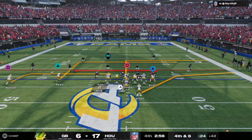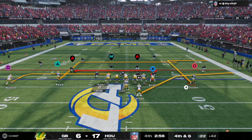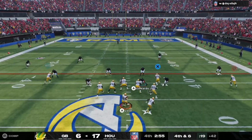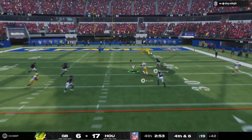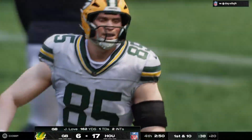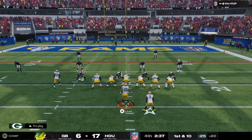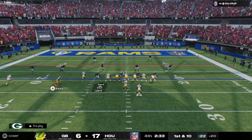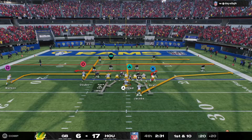Dobbs headed in motion. Now or never, they'll throw on 4th down. Open is Kraft. He's got it. And he's going to have a Packers 1st down. They come up with a big one there to keep the drive moving. And then some.